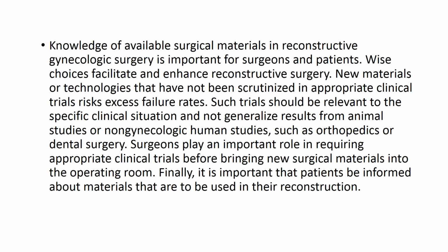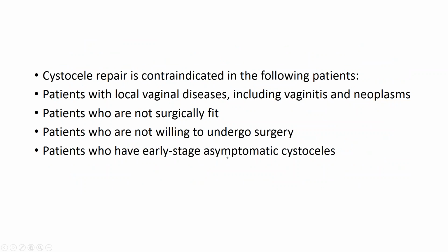Surgeons play an important role in requiring appropriate clinical trials before bringing in new surgical materials, i.e. mesh, into the operating room. And there are many, many different kinds of mesh, tight mesh, loose mesh, different kinds of metal as well. Finally, it's important that patients be informed about materials that are to be used in their reconstruction. So letting them know so they can go on the internet and find out what some of the hazards might be of inflammation and infection.